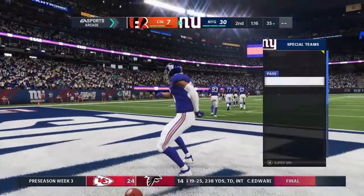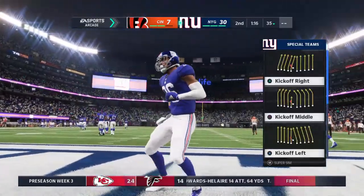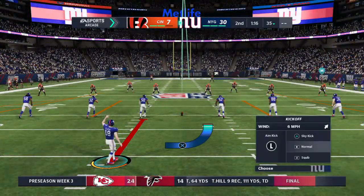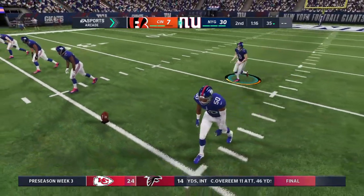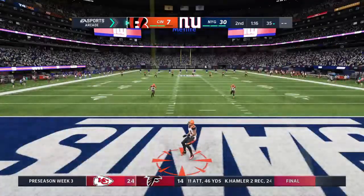And, of course, on the 2-point try, had the option to run or pass. They pass it there, and it works. Felt pretty straightforward, didn't it? An open receiver, ball's put on him, 2 points for them. Out is the kickoff unit as they run up and send this one away.